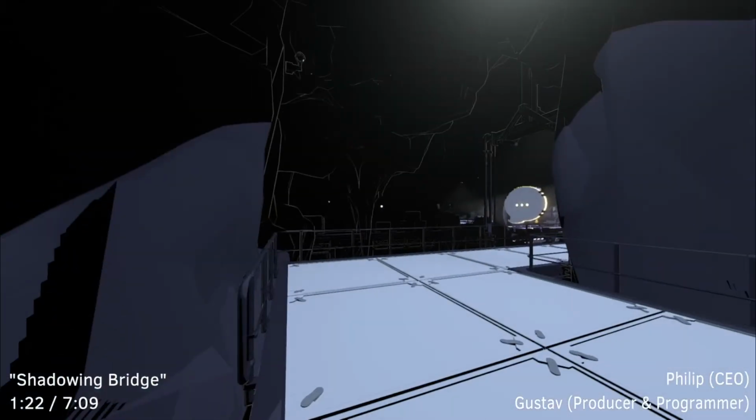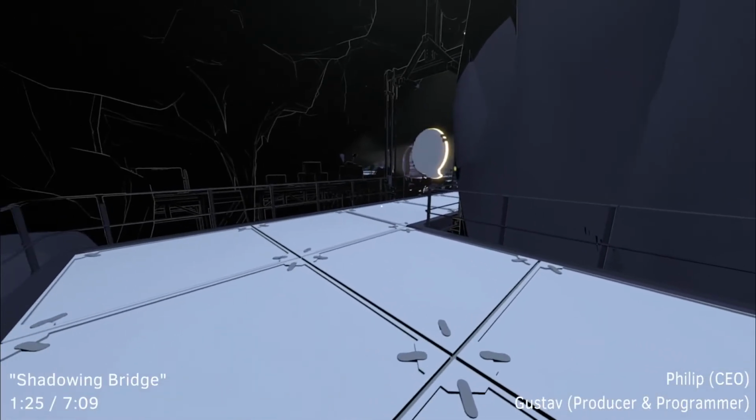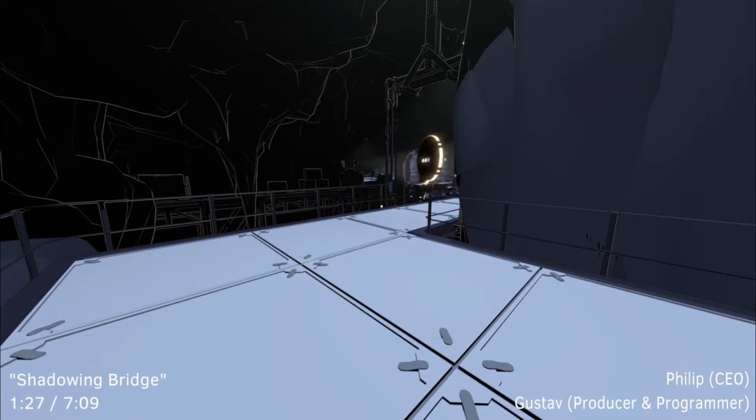So this level was made to help us showcase the game better. We saw a need for a level that explained the moving shadows concept without any mechanics but the buttons that move stuff. We saw that it was very important to have something that explained this more to people.